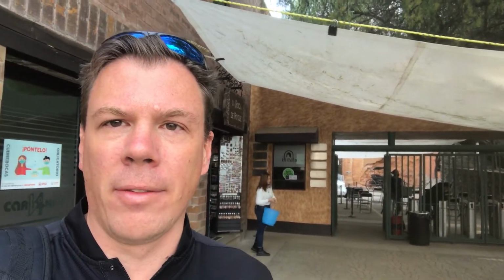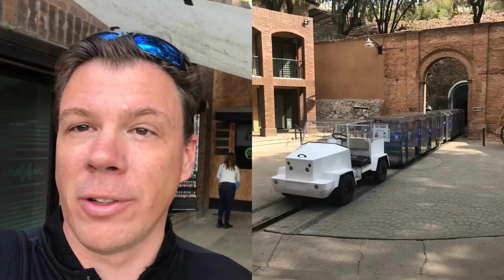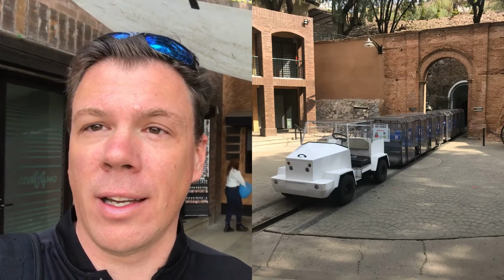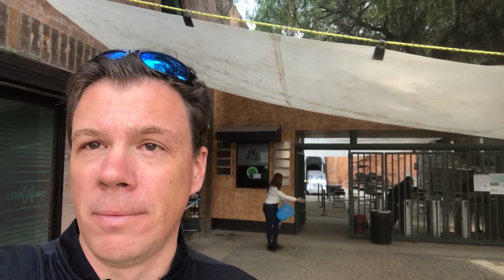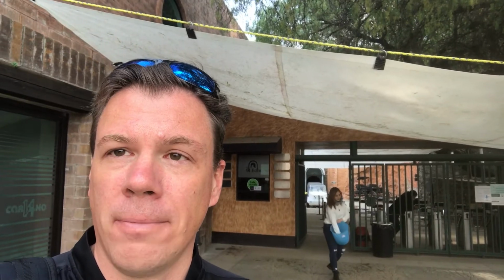I don't know if you can see behind me, but there's that white vehicle. So you're in a little capsule, and it takes you into the inside, the center of the mine. So should be pretty good. And we'll see how it goes. So let's see.